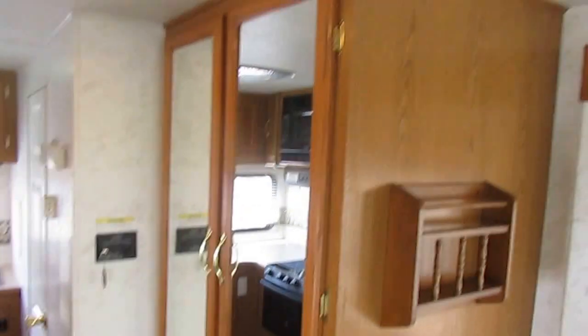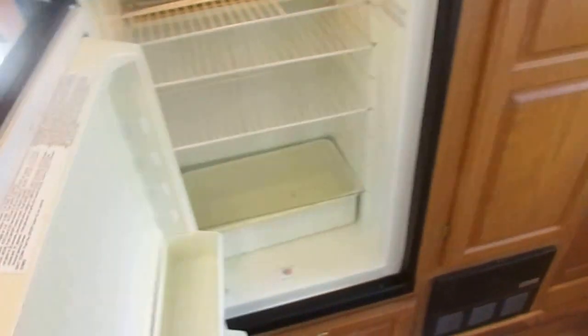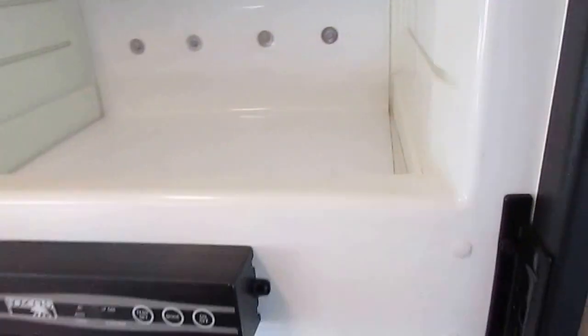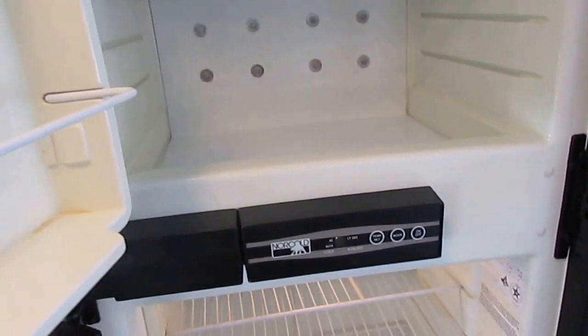Thanks to that slide out, you get this nice closet right here, with the mirror doors. Norcold refrigerator freezer. And I just turned it on, folks, but what we do is we go through these things after we sell them, check all the major systems. We check the refrigerator on, it's already starting to get cool.